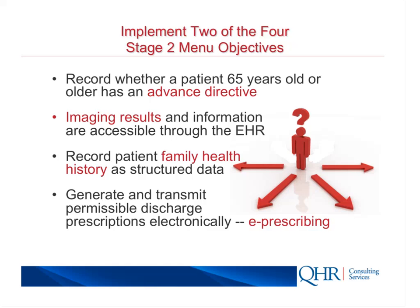One of the things I ran into is that we actually asked questions about this in registration and in the nursing areas, and they were recording that in 2 different places. So when I got ready to do my stage 1 report, I had conflicting data and couldn't get my numbers to come out consistently. So you really need to work through that.